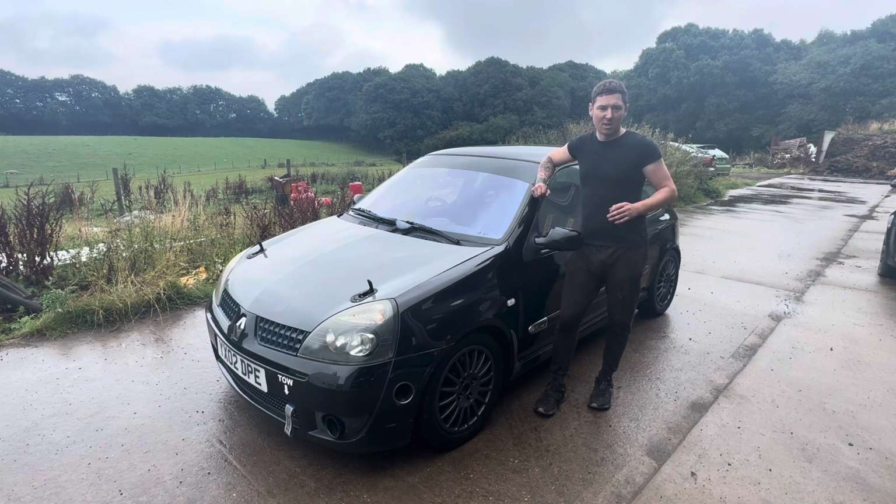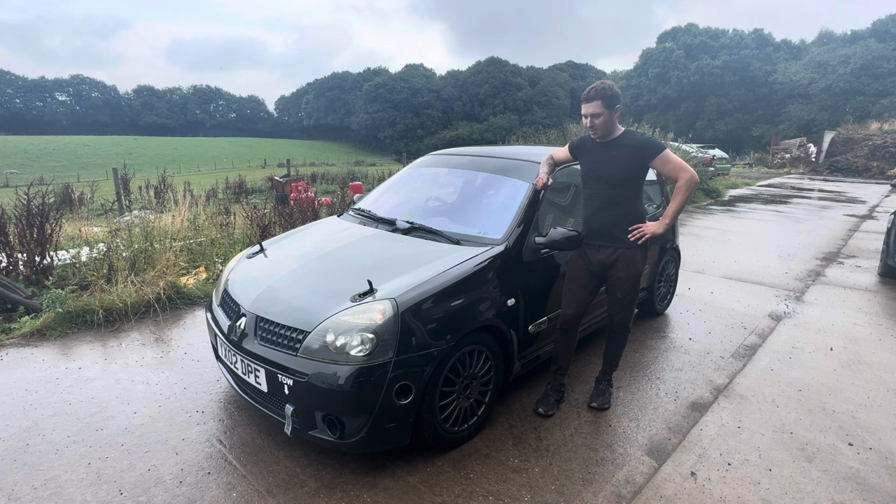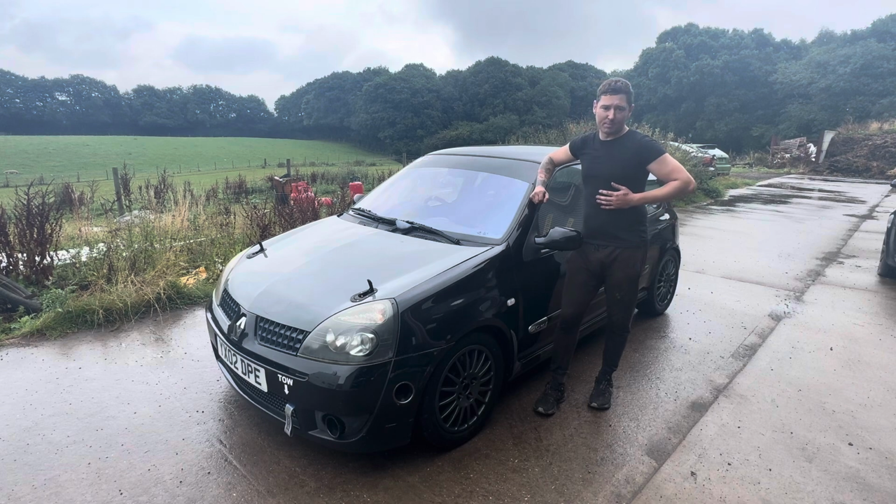I was looking, I was active, but I didn't go and view many because I could see in the pictures and the ads that they were not going to be the right car. But this one came along, and it ended up being exactly the right car, albeit a few things we need to change to get it to where I want it personally.